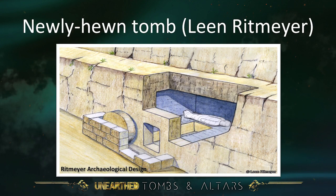Now, this is again from Leen Ritmeyer, and this is what Leen suggests. He's suggesting here a rolling stone that goes in front of a low entrance, and instead of the whole tomb having been cut out, he thinks it had only one chamber with a shelf, and the body could be put on that shelf. So the new tomb was important.